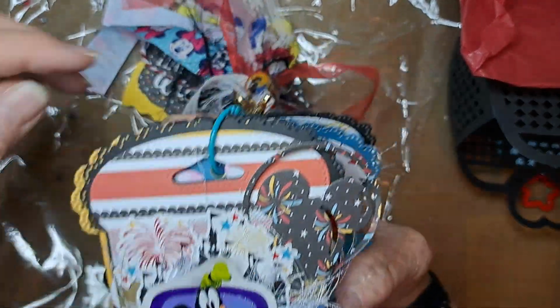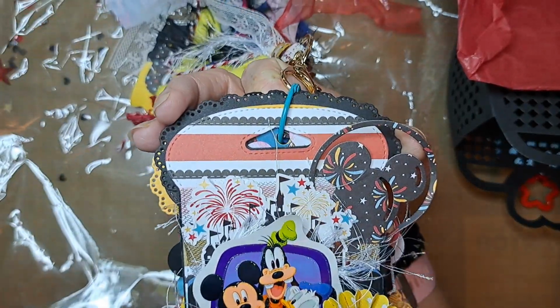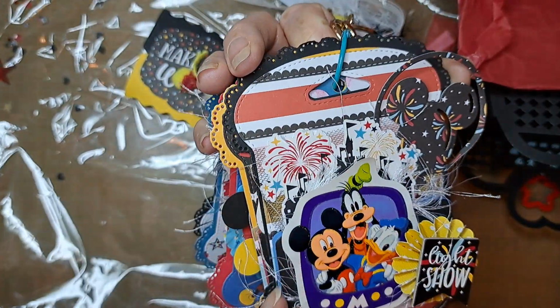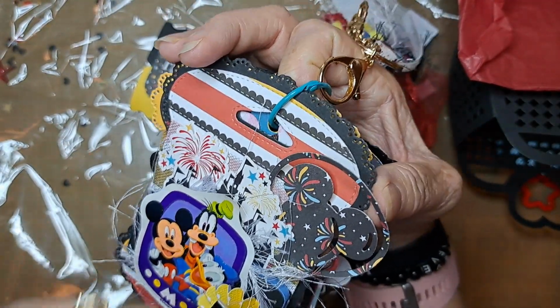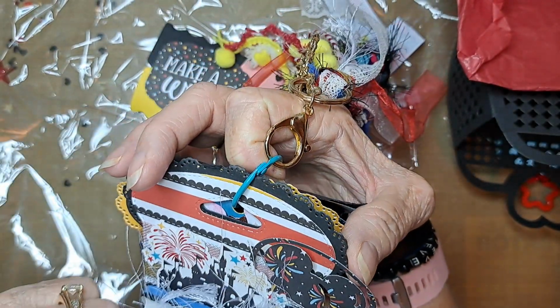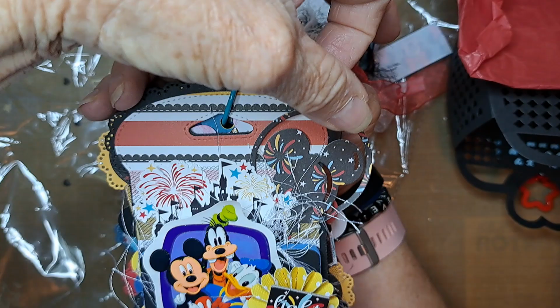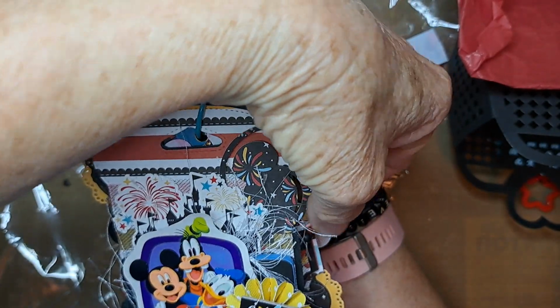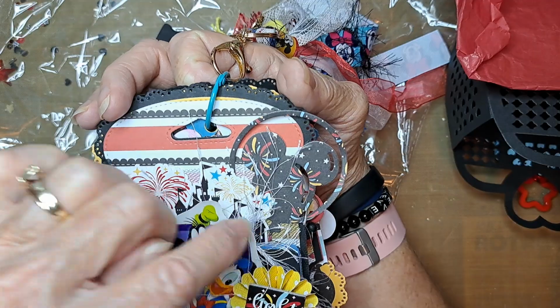And then she's got eyelash trim. I'm going to hold it like that. She's got eyelash trim behind here, and it's popped up on foam with a paper cover in it. So I don't know. Looks like just to pop it up. It looks like just to give it some lift. She's got this really pretty die cut here. Kind of like Mickey in a balloon. I think that's what it is because I see the little balloon part sticking out right there.